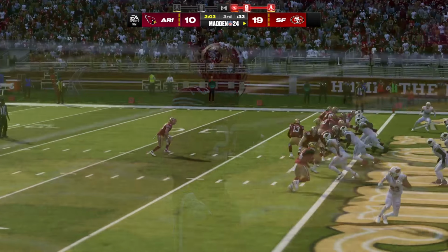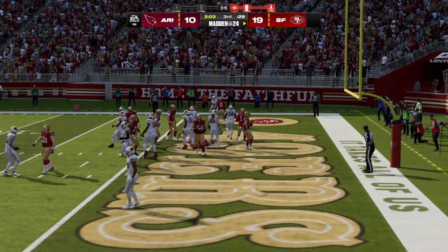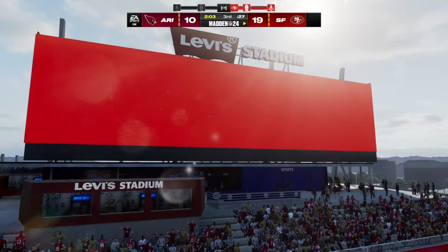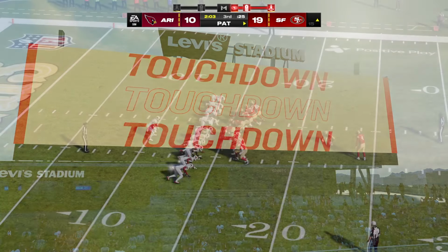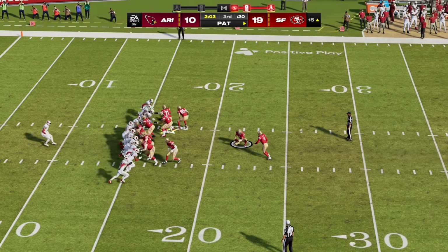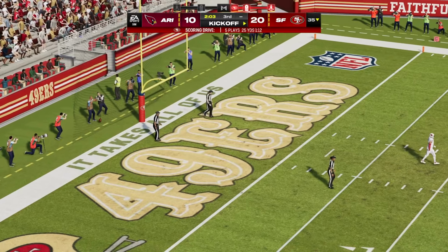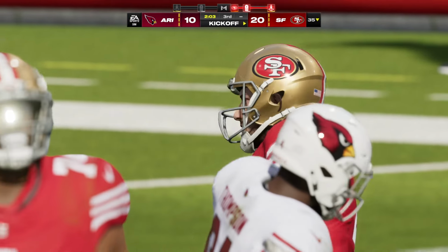Boy, we talk a lot about Christian McCaffrey and what he can do in the open field, and it's easy to gloss over how tough he can be to stop near the goal line. And he shows you just how tough he is on that carry as he takes it into the end zone. Moody good with the extra point. And his guys will take a 10-point lead.